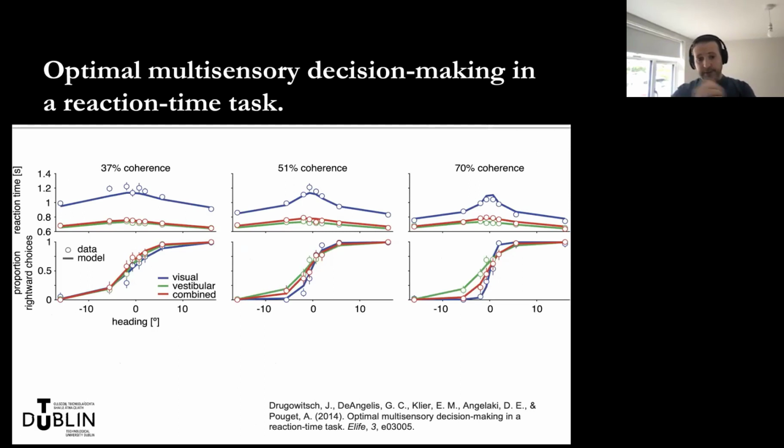Following on that, other people, once again, Dora Angelakis' group and Puget and Drogowitz, have done similar heading studies. But this one is only slightly different. In my one, you had to wait to respond. So you got 2 options and you responded. They did it such that people would click as fast as they could. And so they had this data, which is very similar to mine.